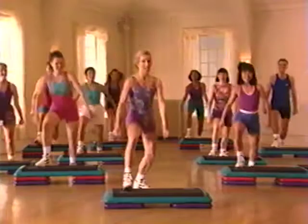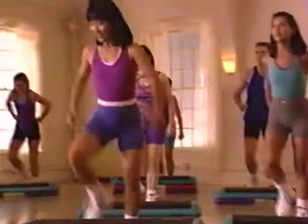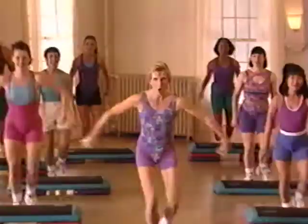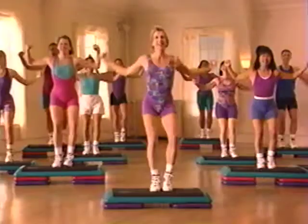Repeater, four, three, two, one more. Take it up, repeater. Do you remember the first part? Basic step two, work it. Good, and lunge it four. Now if you missed it that time, you've got a second chance. Here we go, basic, again basic, and lunge it four.